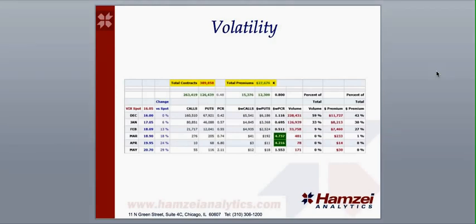For the volatility, 289,000 contracts traded on the VIX today, with 27 million in total premiums paid. For the dollar-weighted put-call ratio in December, we saw 1.11, which is neutral, with 42% of the total premiums paid. And in January, a 0.7, which is neutral, with 30% of the total premiums paid.